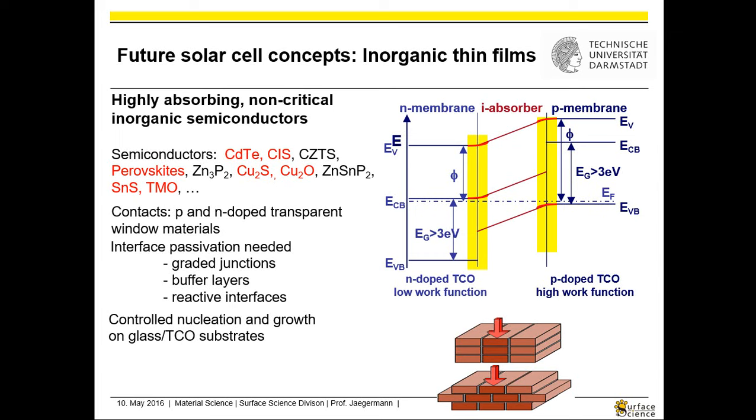Looks easy, but it's really very hard, and so far none of the new absorber materials have made it to a competitive status. That means I think here also you, with the expertise in thin film deposition and vacuum coating, may think about better procedures to control this growth and nucleation and interface formation of thin film absorber materials.